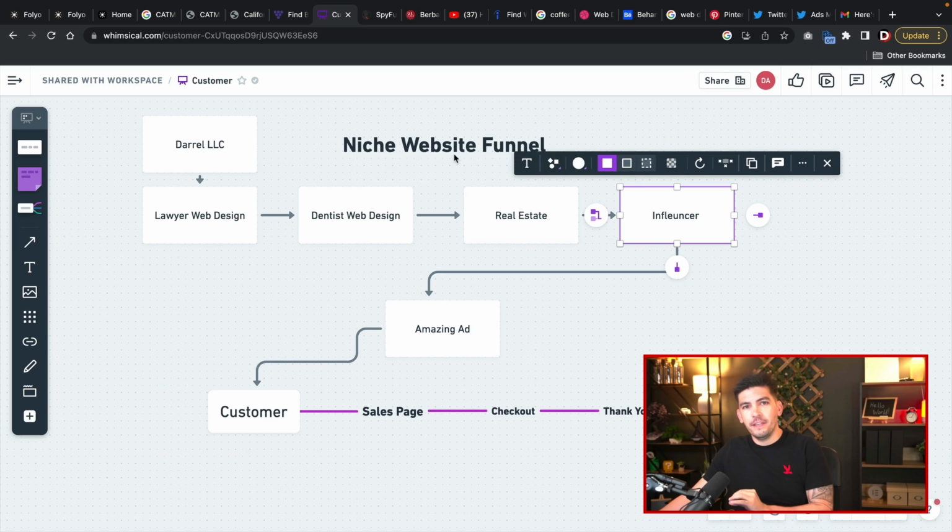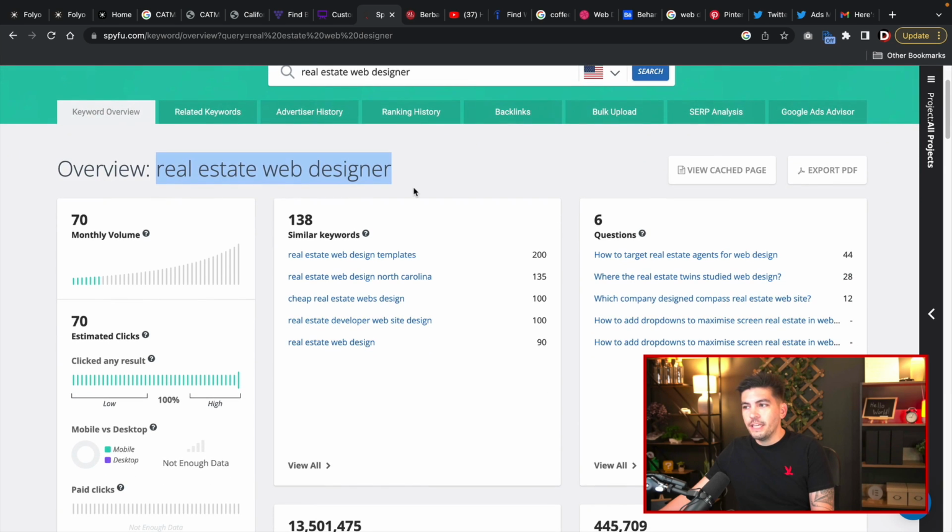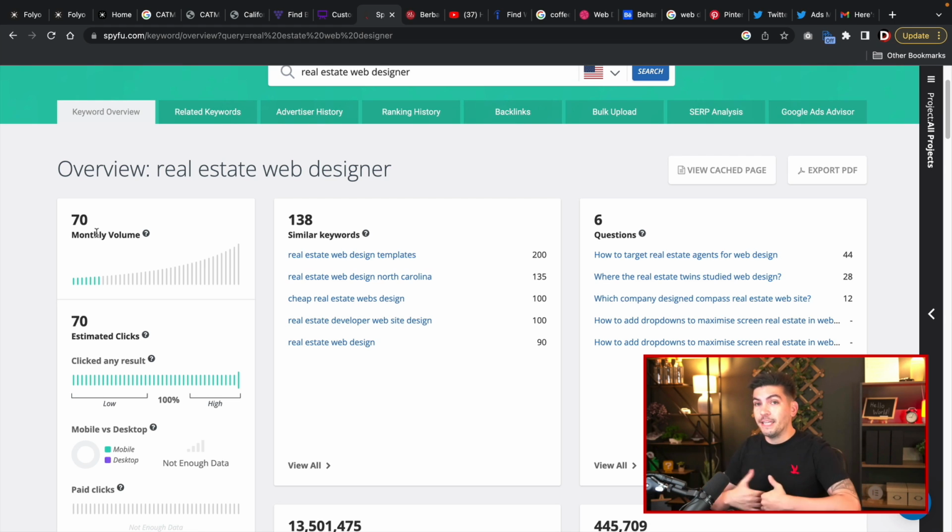And the benefit to this is that it's a lot less competitive. Let me give you guys an example. This is SpyFu.com. SpyFu.com has keyword tracking, and here I typed in real estate web designer. Looking at this, you can see that this is a very low monthly volume compared to something like best web designer or best web agency. Those are really hard to break through. The CPCs are really expensive. And this is something more practical for smaller web design firms.